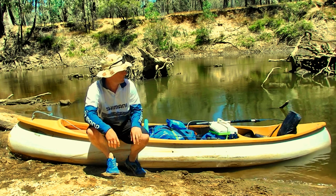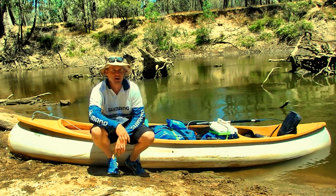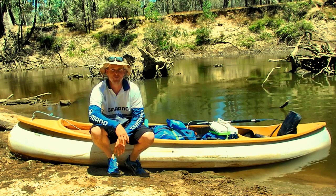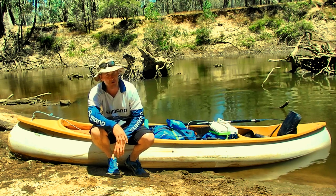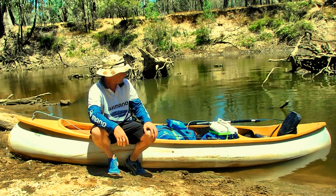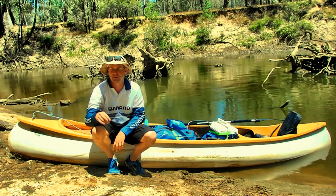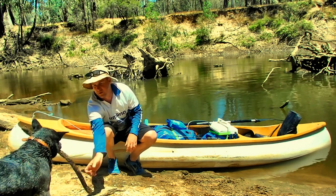So I haven't really talked about my mode of transport yet, but I've borrowed this old fiberglass canoe. This canoe is probably older than I am. I reckon it's about 40, 45 years old. And I used to paddle in this canoe when I was a little kid down on the river at Rowley there.